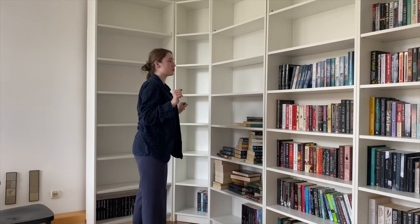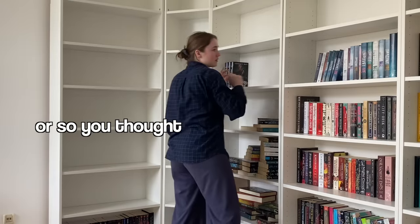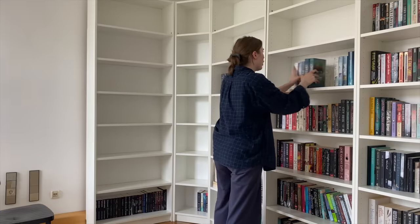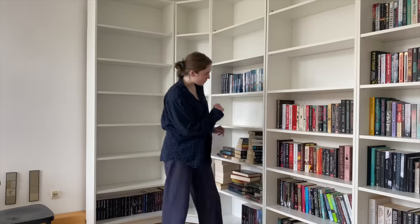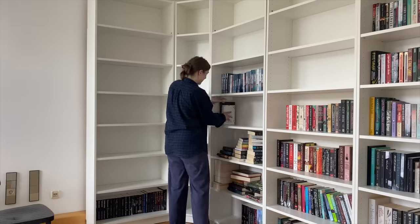Easy peasy lemon squeezy. Let's just move Shatter Me over. That's something I can't mess up, you know? Where are the rest of my Shatter Me books? That's the real question, because I'm missing quite a lot. Let's move this over. And I have to change something here too, because I got more books by V.E. Schwab.